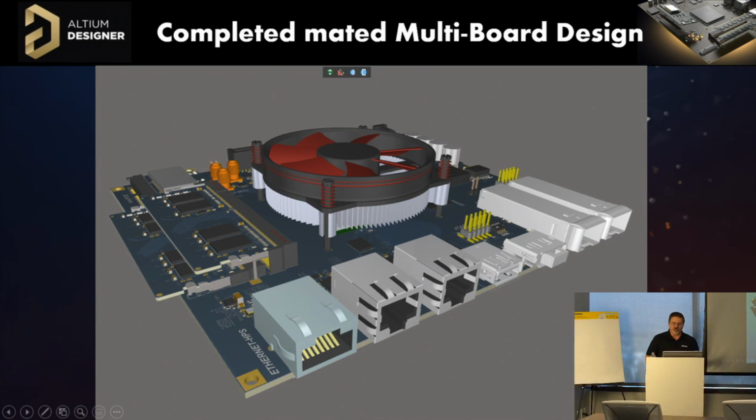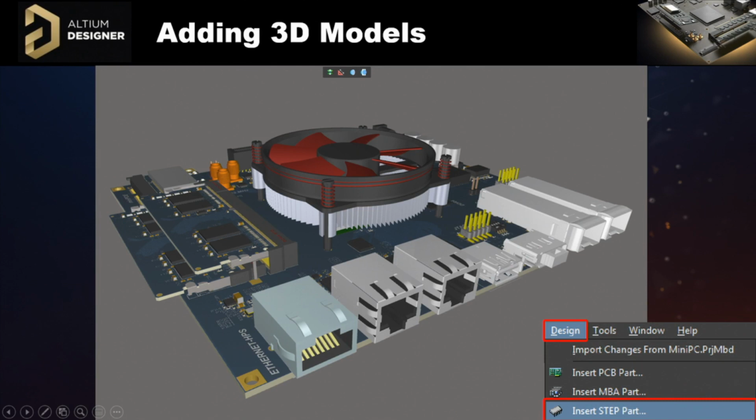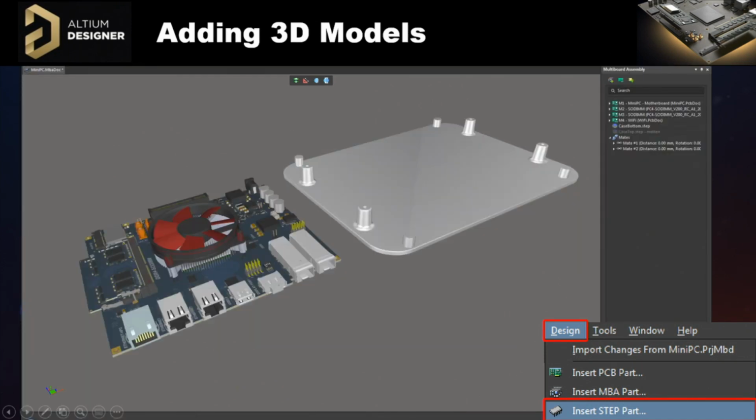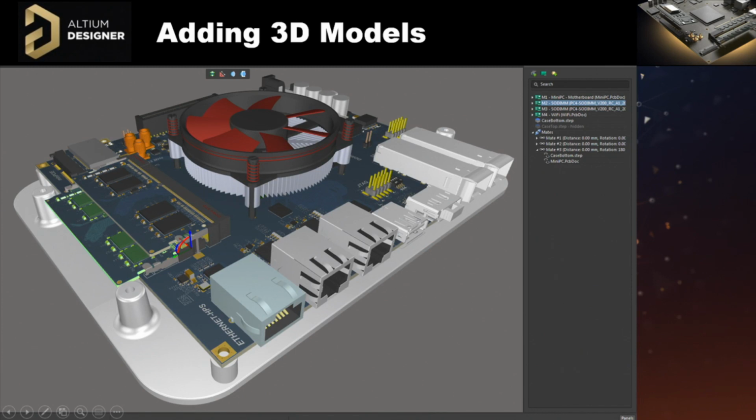Now this is great, but I don't know of too many boards like this that are sitting out in midair. So you're also able to insert PCB parts, MBA parts, and STEP parts. For example, we want to take this assembly and put it onto a back plane or a back panel. The same rules apply. You can easily select the center of that hole, and automatically it just lines up. Remember, the first item you select is the one that will not move. The other item is the one that will move to it, all right? That's very, very easy. Sometimes you'll see that the back panel will be rotated, maybe 90 degrees. That's where you would go into the mate and just rotate it. Use the fine mating tools to adjust it or rotate it where you want it. So it's very, very efficient to use this.